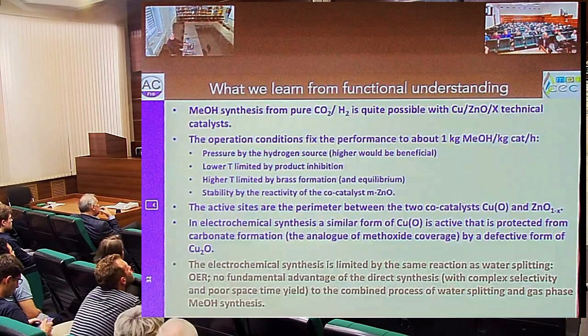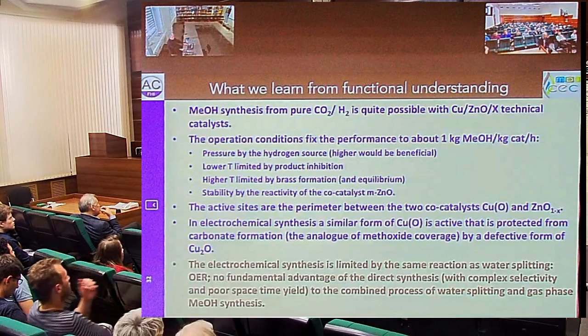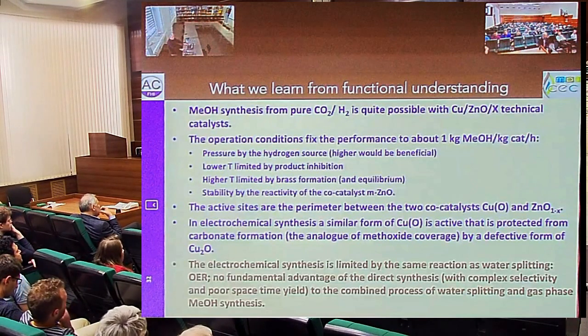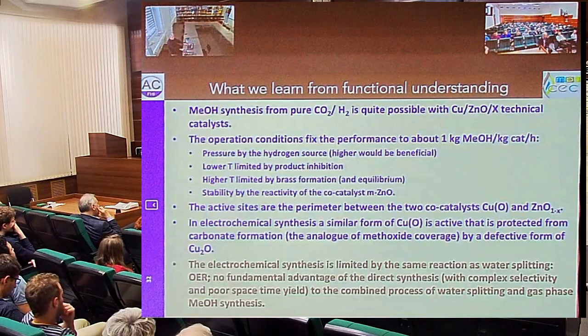The active sites are the locations in the perimeter between the two phases, between oxygen-containing copper metal and zinc sites at the T-section. However, how you make this perimeter depends on your choice. You can make it even if there are little patches of zinc sites that are moving around, or you can put a combination of zinc oxide crystals in close contact to copper crystals that do not overgrow, but you still have a perimeter that matters both ways.